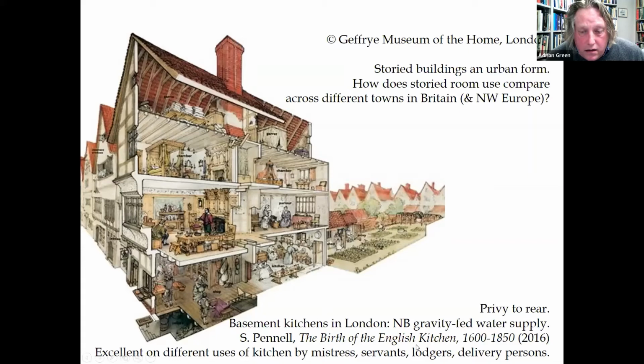Sarah Pennell has written a terrific book on the English kitchen, which for one thing points out that basement kitchens in London, partly because of having a standing water tap and needing that to be gravity fed in the 17th century. I hadn't realised till I read Sarah's book that that was one of the origins for basement kitchens in London, was gravity fed water supply. And there was more piped water in 17th century England than we might ever imagine, really.